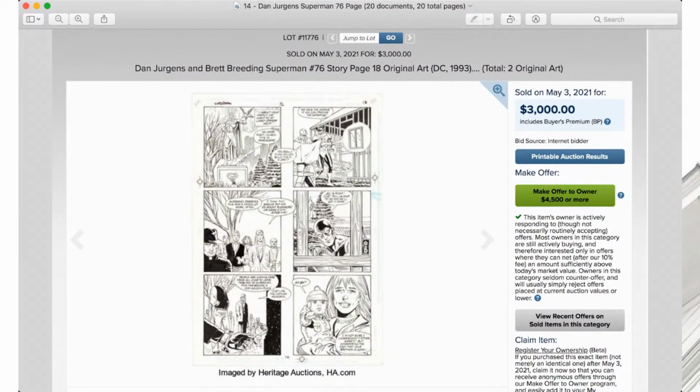Okay, and then we've got this Dan Jurgens Superman 76 page that went for $3,000, including the buyer's premium, sold on May 3rd. This, I believe, is from a pretty popular post Death of Superman era, you know, early 90s DC Superman. Everybody was on Superman at that point. This one went for $3K. I believe the storyline is called Funeral for a Friend. So it's like a big Jurgens Superman storyline around that Death of Superman era. That's a really strong price, though.